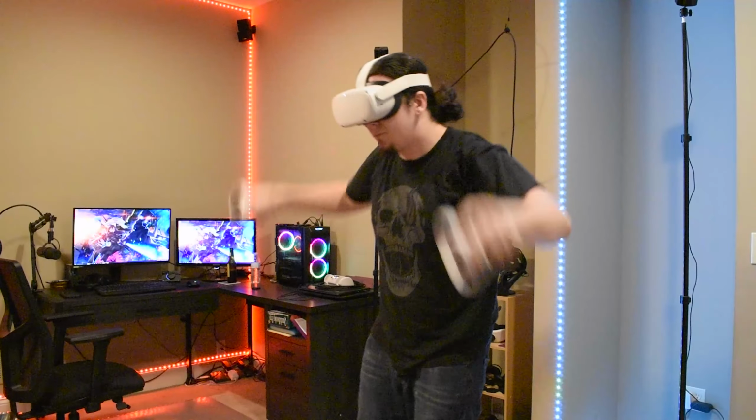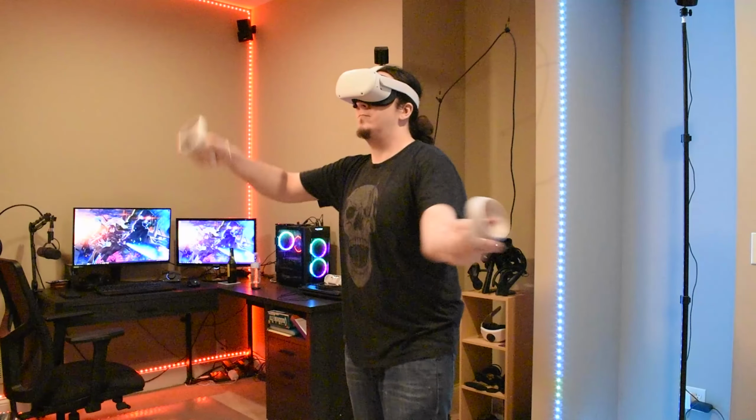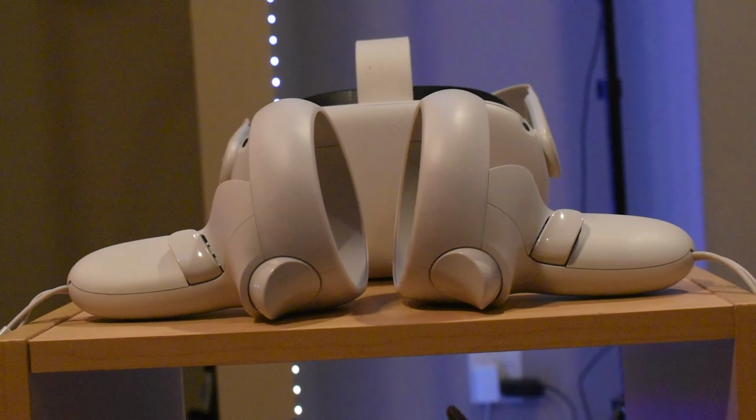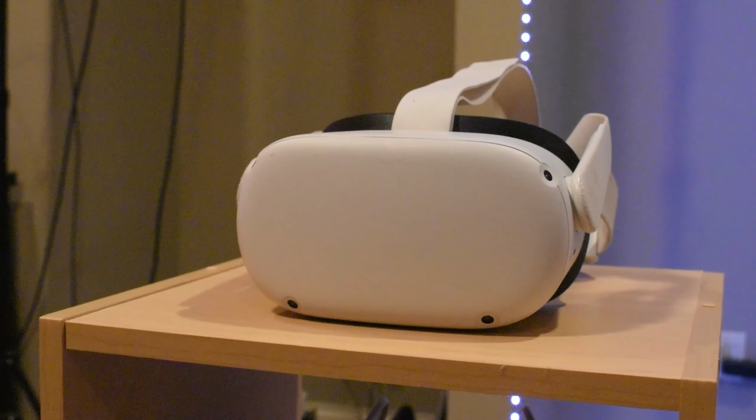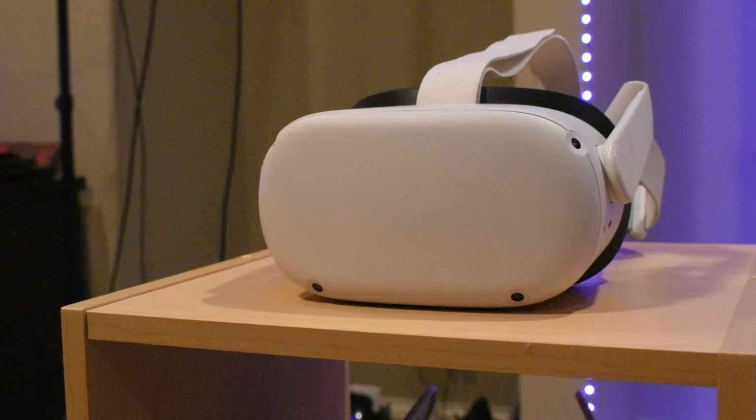Okay, so we talked about the things I really love about this headset. Before we get into the nitty-gritty on what you can expect to most likely hate, or at the very least tolerate about it, what exactly are the specifications on this puppy, and what are its capabilities?